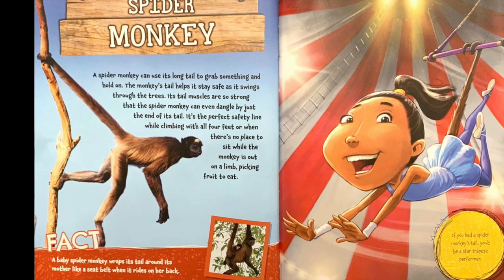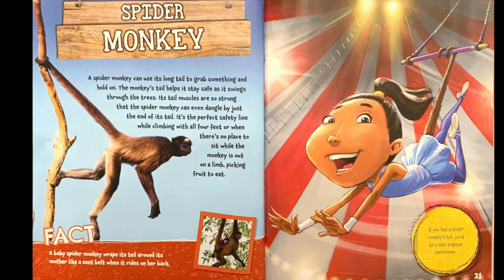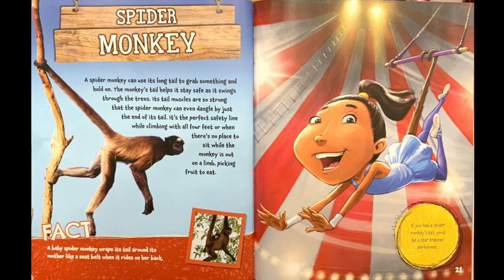Fact, a baby spider monkey wraps its tail around its mother like a seatbelt when it rides on her back. If you had a spider monkey's tail, you'd be a star trapeze performer.